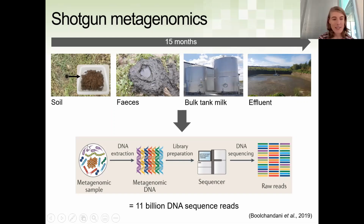So what this means is you take a sample, for example soil, you extract the total DNA, and then this can be sequenced, so you have sequencing reads matching the total DNA from the sample. Because our hypothesis is that the antimicrobial resistance genes will be at a really low proportion in the samples, we wanted to sequence at a high depth to capture this information.